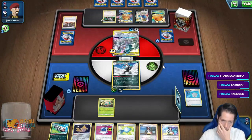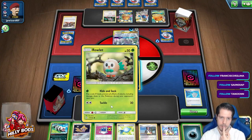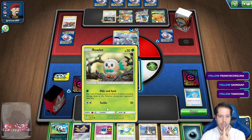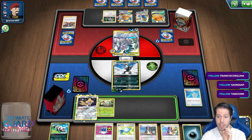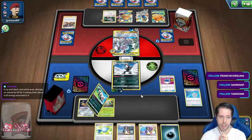Okay, so that energy, like, I'm tempted. I am tempted to evolve into Decidueye and attach an energy. I think this is my plan. Okay, this is my plan. I'm gonna bench the Jirachi and I'm going to set up Decidueye.